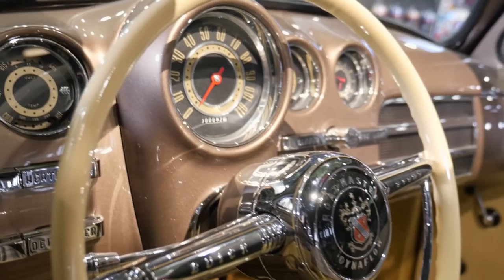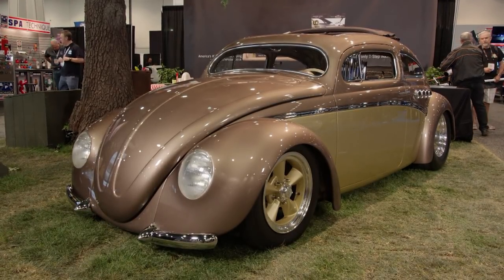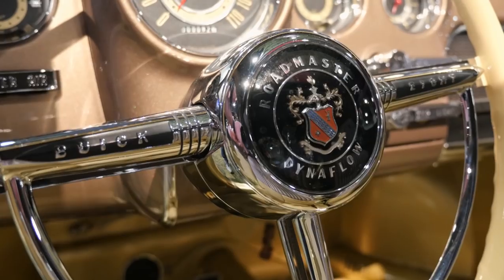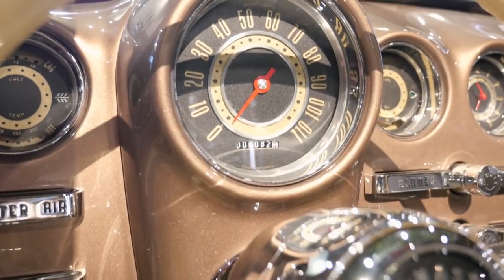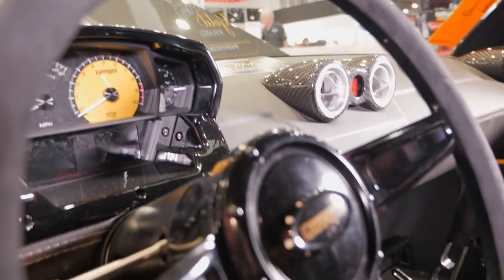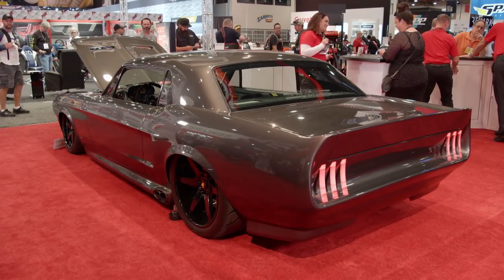One of the wackiest and coolest cars here in Central Hall is this hybrid of Volkswagen and Buick. That's right, this bug is powered by a mid-engine V8 with a Buick Roadmaster dash, Buick side moldings, and functional portholes for the exhaust. Carroll Shelby and Enzo Ferrari would be rolling over in their graves over this car called the Corrupt Mustang. Why, you ask?